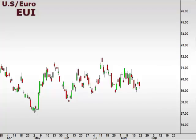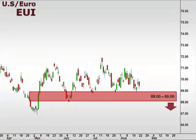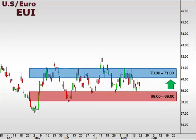Next up, the U.S. dollar versus the euro is seen here in the ISC FX Options pair value EUI. Well, the EUI remains indecisive, continuing to trade within our sideways triangle here. Now, the pair tested 69 for support last week and bounced. However, a break below 69 opens the window for a continuation lower. The 70-71 focal zone remains a key overhead resistance.